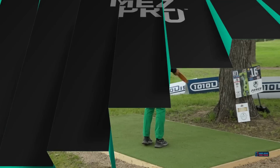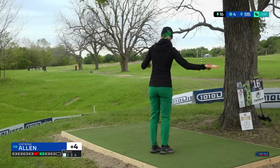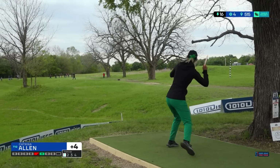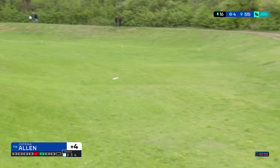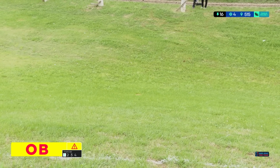I don't like this hole. After my first walkthrough, this was the only hole that I had immediate huge beef with. Huge beef. Not small beef. Look, Catrina's just in the center of the heart of OB.